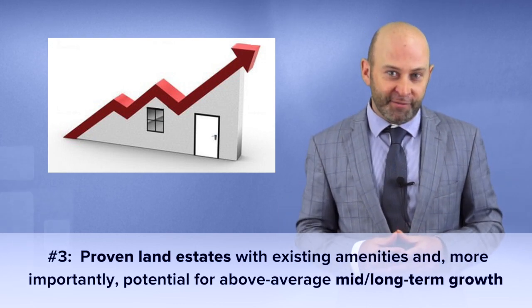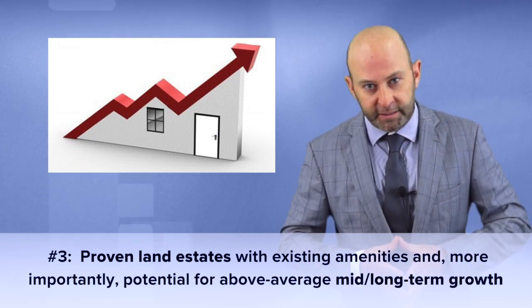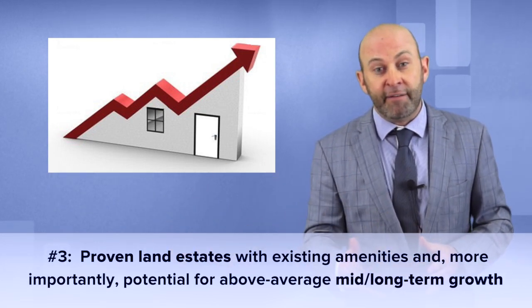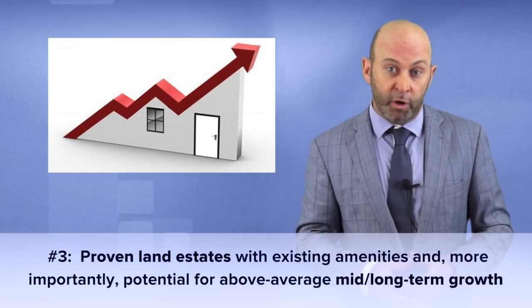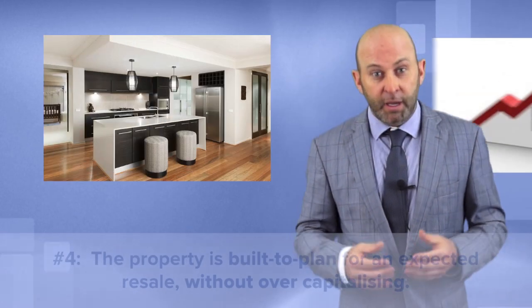What we're actually looking for is proven developers, quite often publicly listed companies. Names like Mirvac, Lendlease, FKP, I'm sure you've all heard of them. They're the type of developers we want to work with to create a profitable solution.